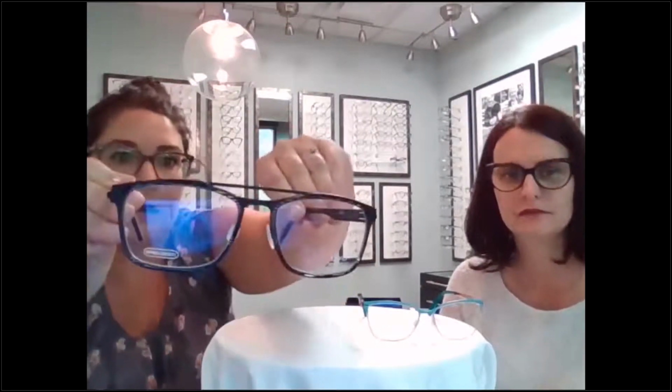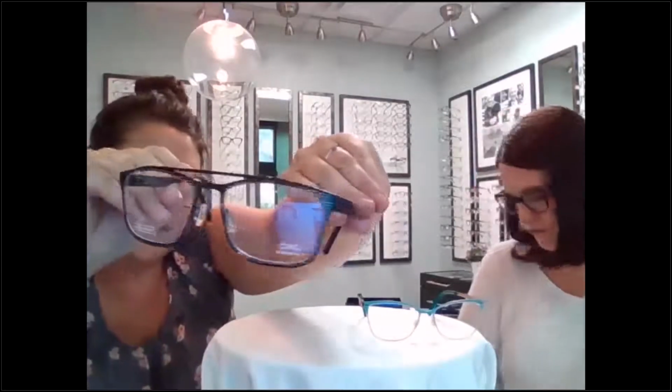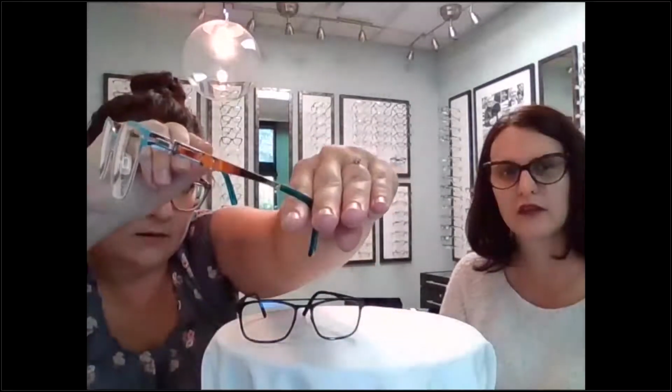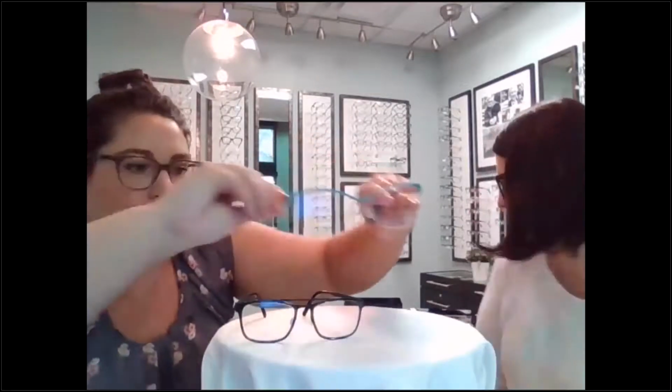This is a nice, more masculine frame, double brow bar. It's got some really cool striations in there, which is really neat. And then this is a more feminine style, a gold temple there with a nice seafoam frame front. Like I said, they're very lightweight.